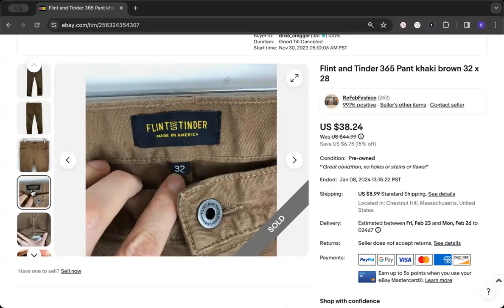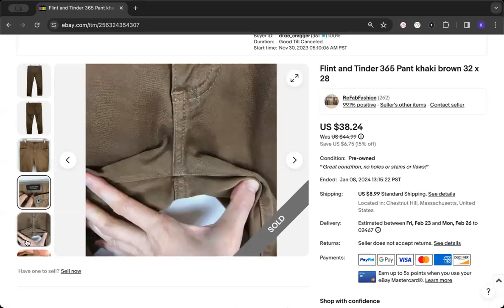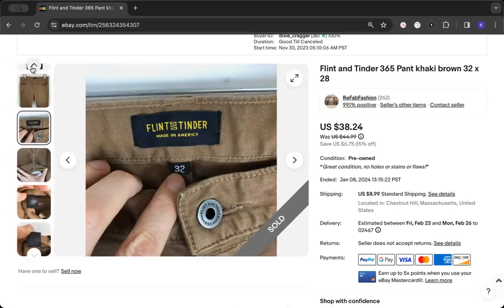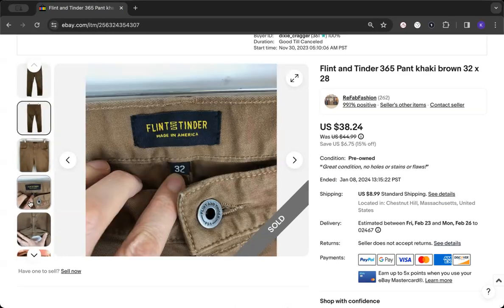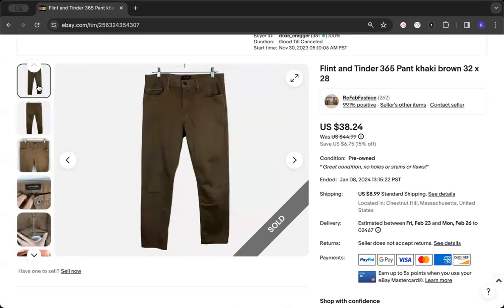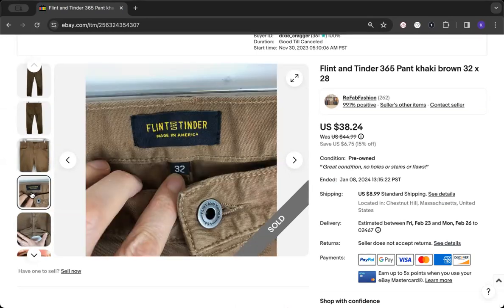And these were a smaller inseam, 28. And I don't know if that was tailored that way, or, no, I don't have a close-up of the hem. It didn't look like the hem had been tapered in, so either it was professionally done, or there wasn't an inseam listed. But as I said, I do put all my measurements in my listings so that the buyers know up front right away what they're getting.